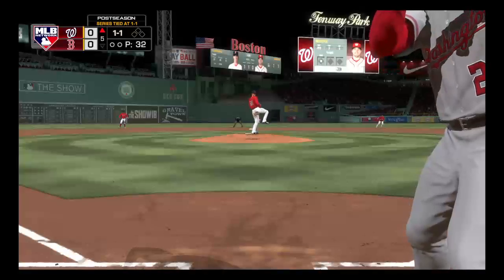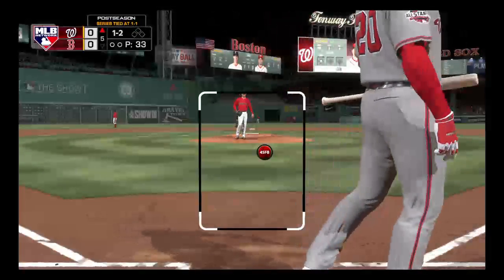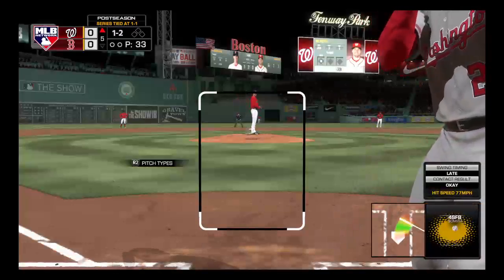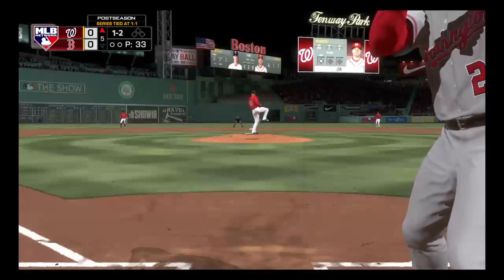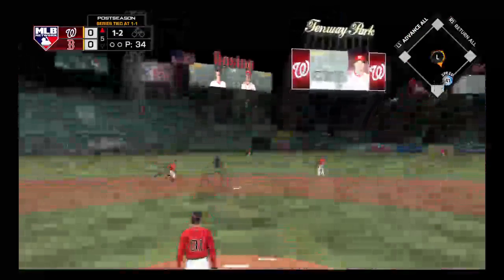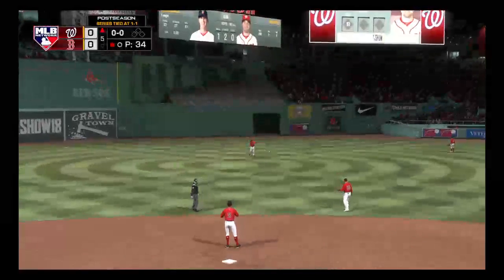So 1-1. 1 ball and 2 strikes to count. That fastball must have a little late life on it because that was right in the wheelhouse and he still wasn't able to get good wood on it. Line drive to center field. But this is unfortunately right at him in center field as he takes it in for the first out.